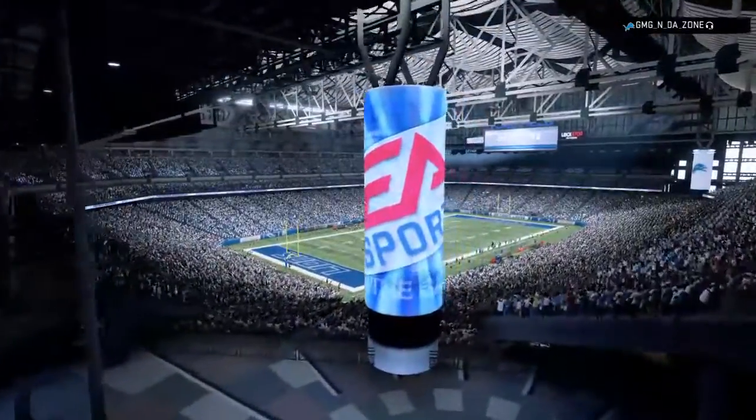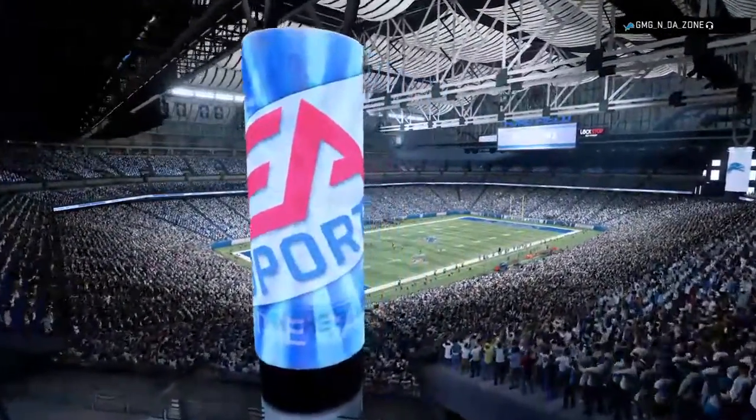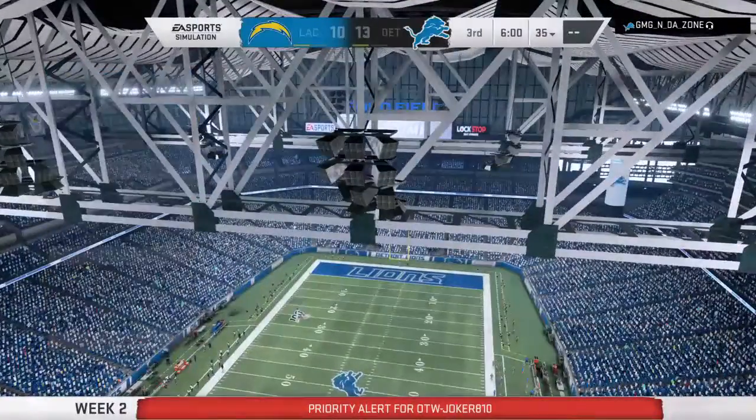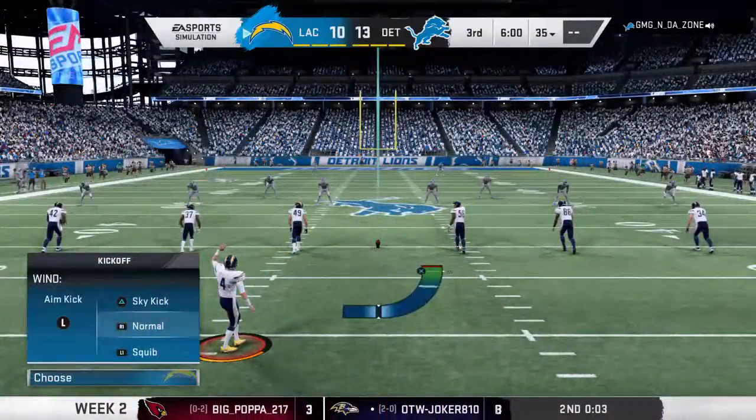So we've reached halftime here in Detroit with the Lions out on top. As we'll send you down to Orlando, we check in with Jonathan Coachman for our EA Sports Halftime Report.